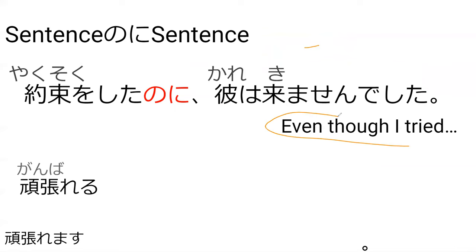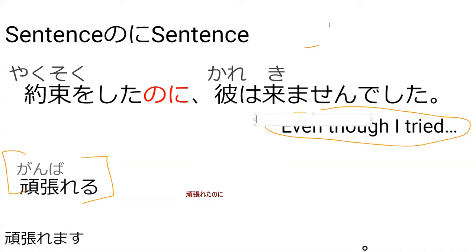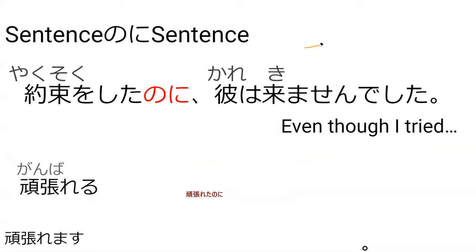So how do you think you would say, even though I tried? Your hint is ganbareru is right over here. Even though I tried. So can I just say ganbaru no ni? Close. So this is saying even though I will try, which is a little weird because normally you're talking about something that's already happened. So you'd want it in ta form. So ganbareta no ni, just like how we have shita at the top. It's not that you couldn't use the dictionary form here, but in general, ganbareru tends to be future tense or habitual. So I guess you say 頑張れるのに would be like, but I try every day. You could, if you're having that kind of connotation you wanted to convey.